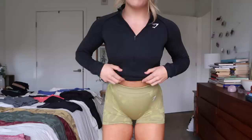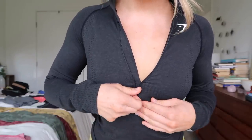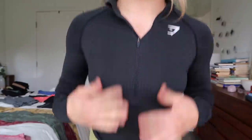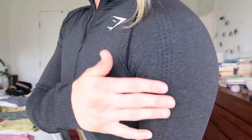So there's that. But I'm also pairing this with the Vital Seamless half zip. I feel like a PE teacher and I kind of like it. Okay, careful there, Kenny. This does just come down to your mid or lower breastbone. And then it's just a cute little collar. Very stretchy, very athletic material. And it's just cute. I feel like you could pair this with literally anything.